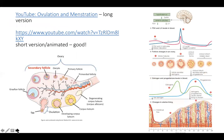Okay, so these are pictures, the same picture I had on the last slide, and then another picture on the right-hand side. The picture on the right-hand side is showing the hypothalamus as well as the anterior pituitary. These are both glands in the brain that are responsible for secreting hormones.